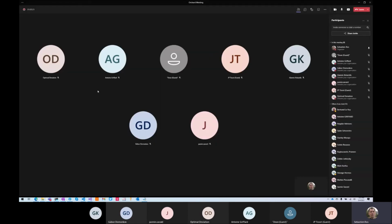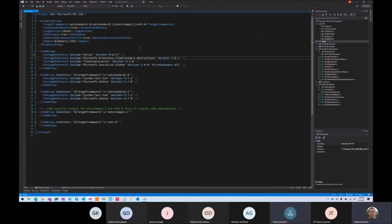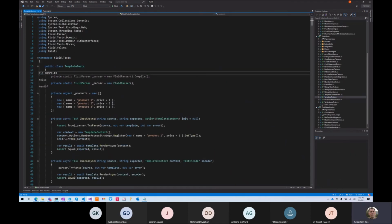And that's it. Questions? The compile option, is that something you have to opt into, or is that on by default? You have to opt into it. In the tests here, you see I have the compile and the not compile. By default, I run everything on compile, and to use the compiled version of the parser, you need to call compile, and it still returns a Fluid parser. So that's what is nice. It's not on by default, but all the tests pass with that.